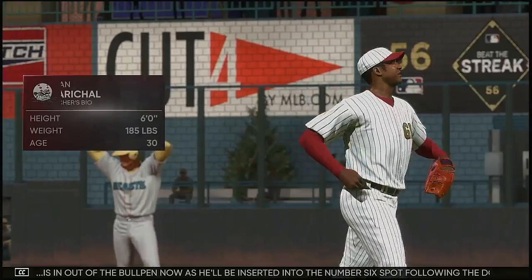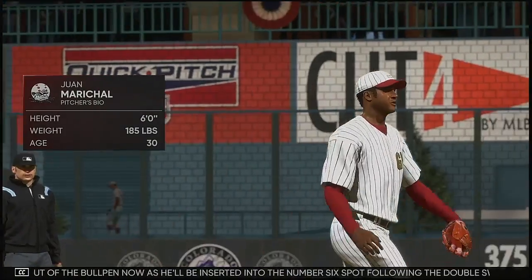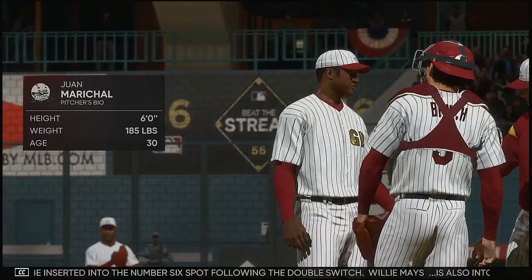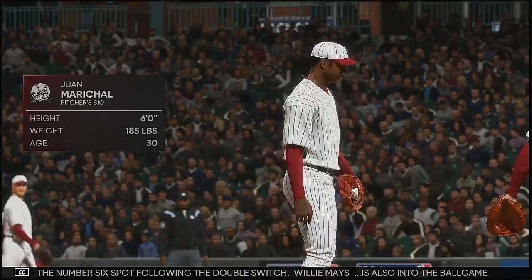Juan Marichal is in out of the bullpen now as he'll be inserted into the number six spot following the double switch. Willie Mays is also into the ball game as he'll hit in the number eight spot here.